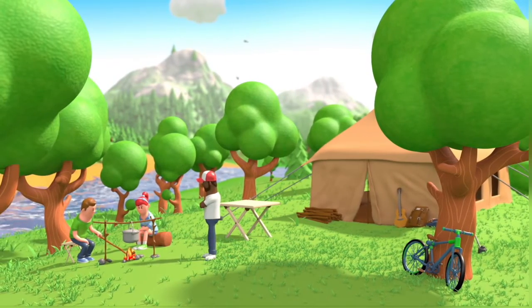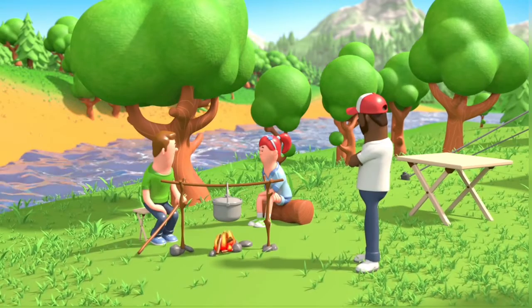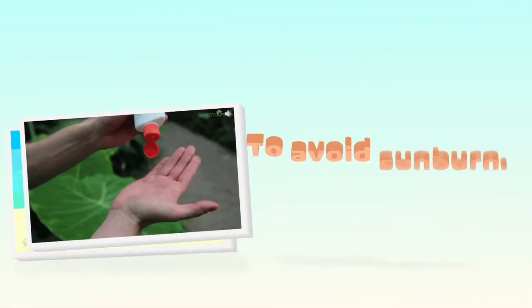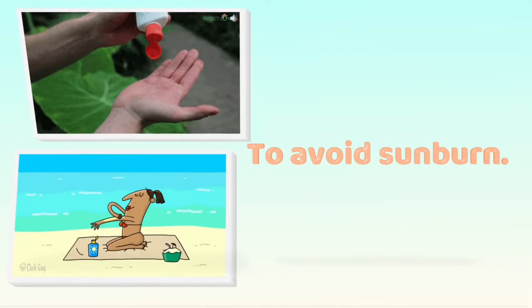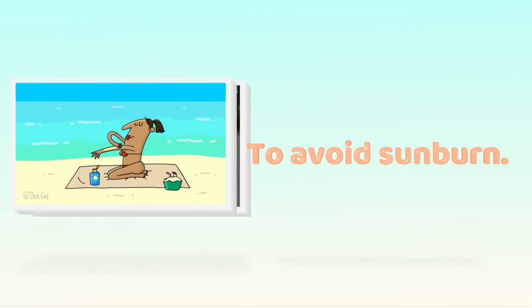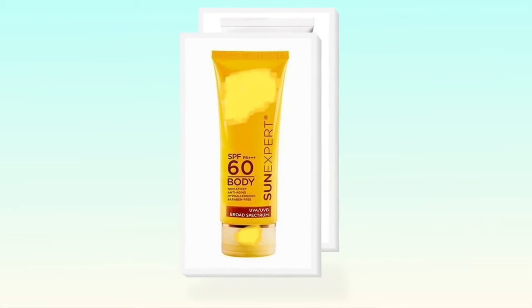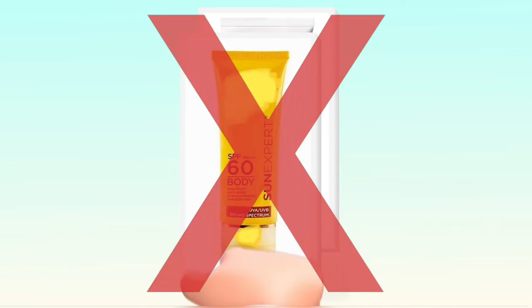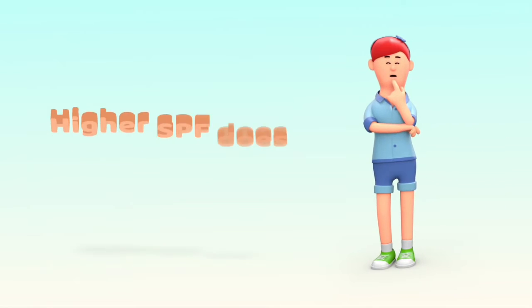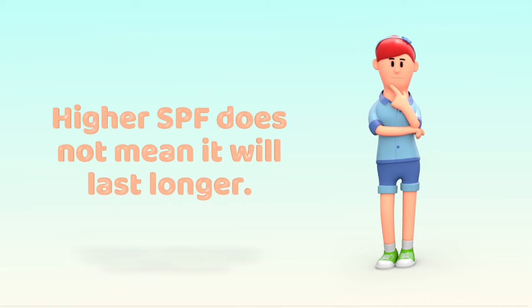Tanning is caused by ultraviolet radiation. However, if exposed to this for too long, it may lead to sunburn. To avoid sunburn, most people use sunscreen, especially when going swimming where sunburn commonly happens. One common misconception is that lotions with higher SPF will last longer than those with lower SPF. Except this is wrong. The higher the SPF, the more resistant or effective it is to ultraviolet rays. This doesn't mean that it will last longer.